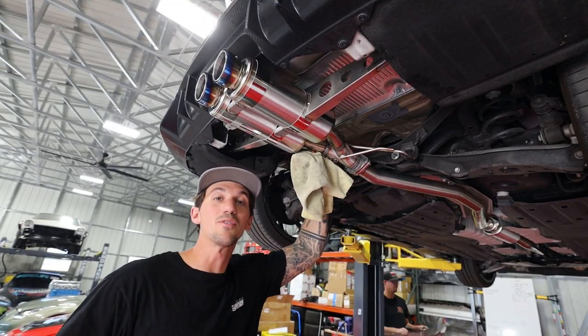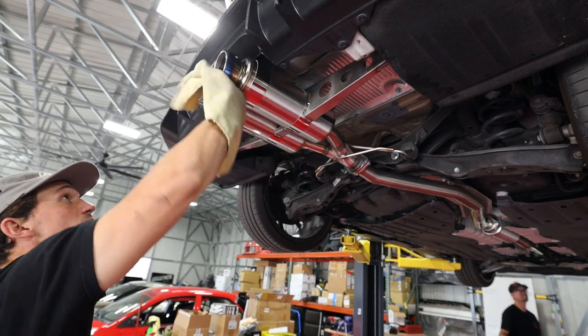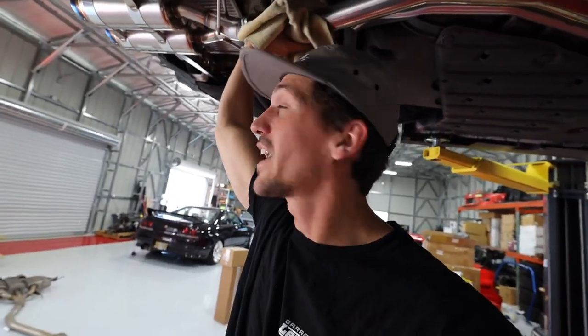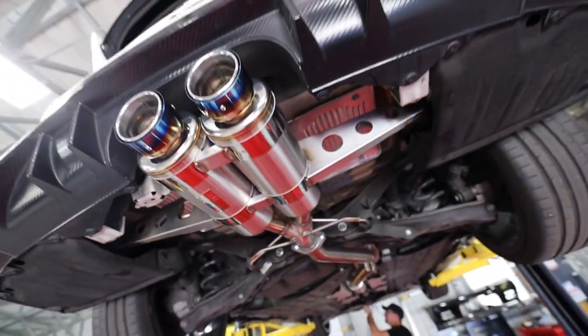Debatably the most important part of any exhaust install, the cleaning. Listen guys, you don't want nasty, dirty fingerprints on your brand new installed exhaust. So don't give me shit about washing it. Part that you'll never see. It's always nice when you lift up the car to work on it, you got a nice, shiny, great colored exhaust. It'll make you feel better. Okay. I think she looks solid.